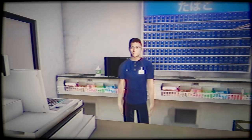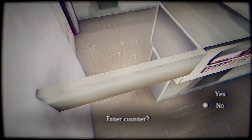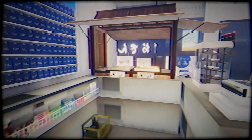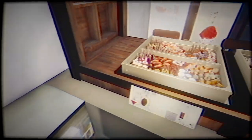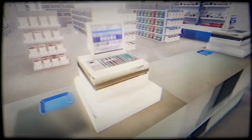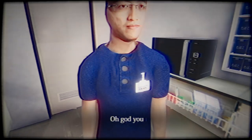Hey dude, how you doing? You look like maybe you've got a... Oh my God. Well, look at that freaking low-resolution image. God, this feels like something that would have been produced in the 90s. It actually feels kind of awesome in that regard. Do I need to talk to you?